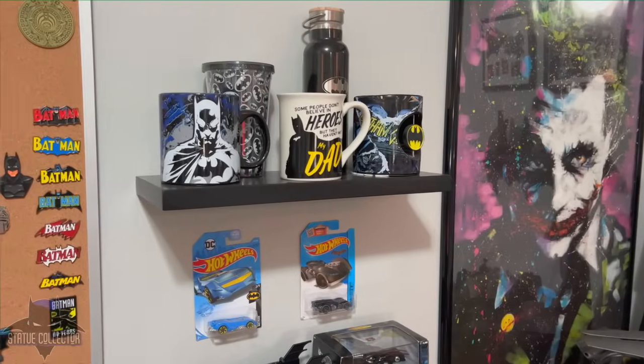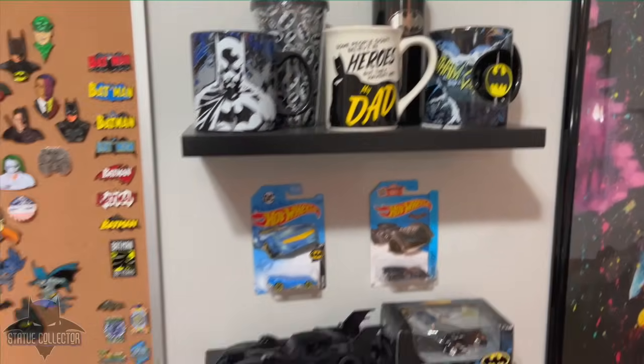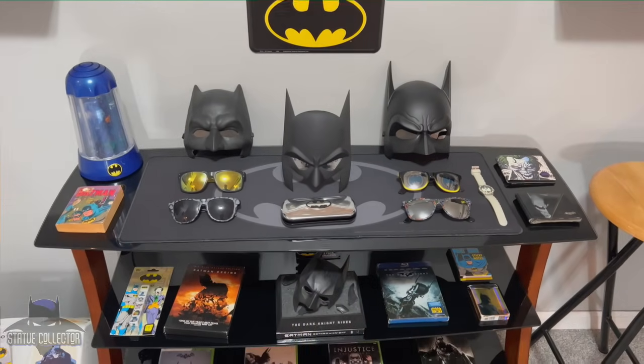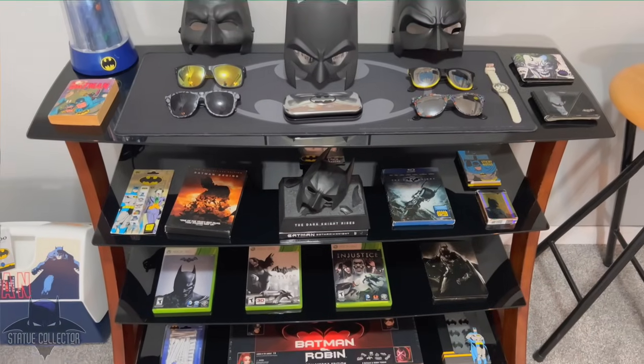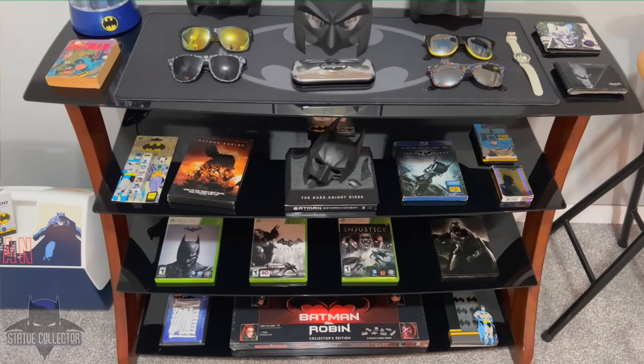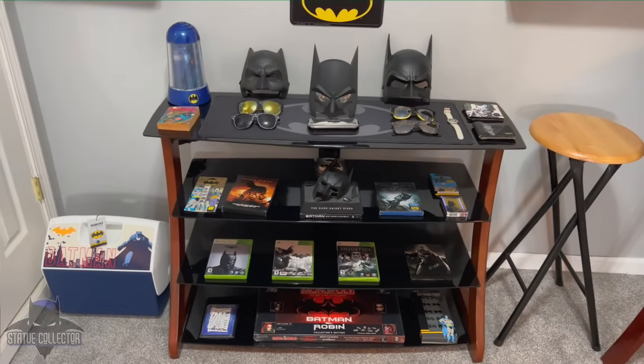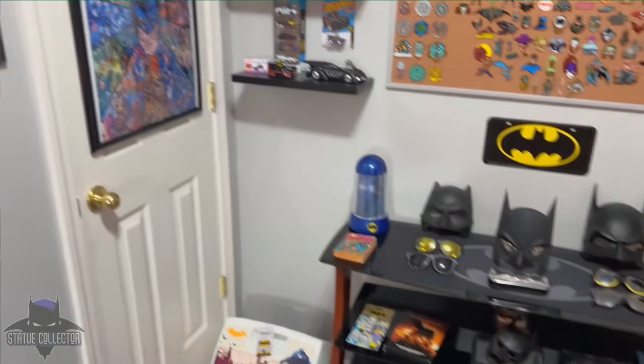All right, and then down below, we've got once again some more random stuff, some masks, sunglasses, wallets, movies, DVDs. We've got a Batman and Robin Monopoly game. Once again, a lot of this stuff were just gifts from friends and family over the years.